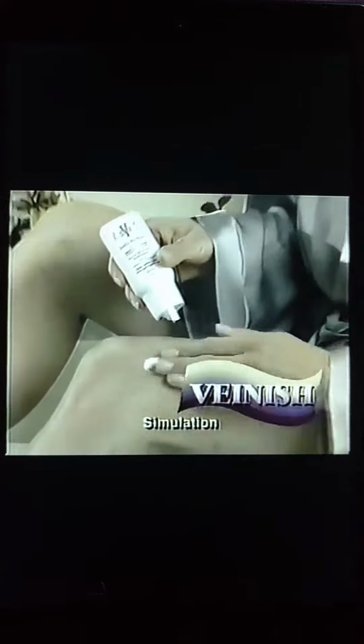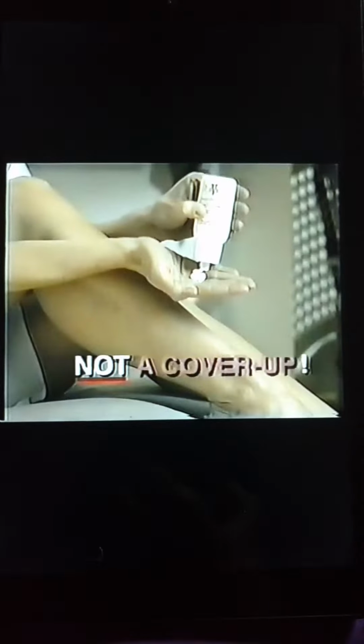Embarrassed by unsightly spider veins that discolor your legs? Introducing Veinish, the Swedish vein therapy formula, a revolutionary new treatment proven to actually repair and diminish ugly spider veins. Not a cosmetic, not a cover-up. Veinish's patented formula has been clinically proven to effectively eliminate or reduce unsightly spider veins with regular use.